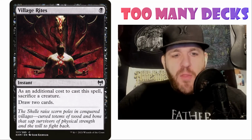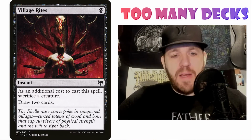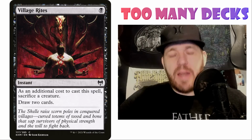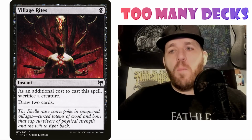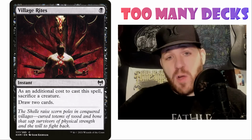Village Rites, 33,000 decks. Wow, really? It is an instant, which is nice. I kind of like the, my commander's going to die anyway, so why not pay 1 mana, sacrifice it, and I get to draw 2 cards.